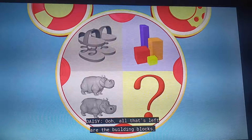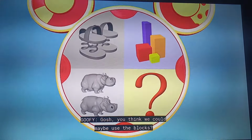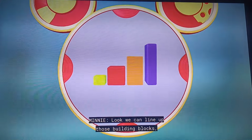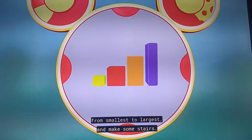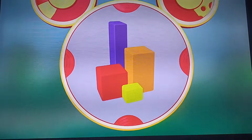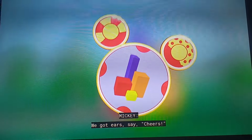All that's left are the building blocks and the mystery Mouseketool. Gorge, you think we could maybe use the blocks? Look, we can line up those building blocks from smallest to largest and make some stairs. Great idea. We got ears. Say cheers.